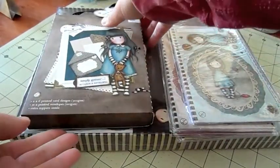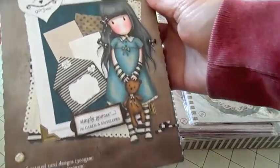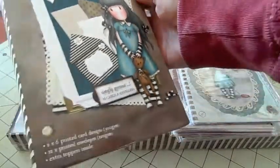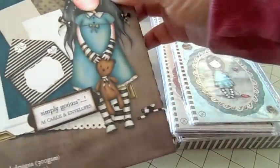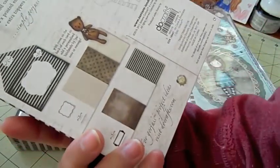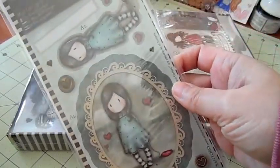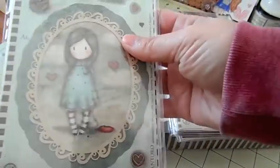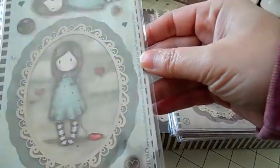I got these 2x6 printed card and envelopes. It's really cute packaging. So there's some blank cards in here and envelopes, and you can get some toppers and create some really cute cards with that. These are toppers that are available, and these are only $1.99, and it's got a piece where you can put it on top and make it three-dimensional if you wanted to.